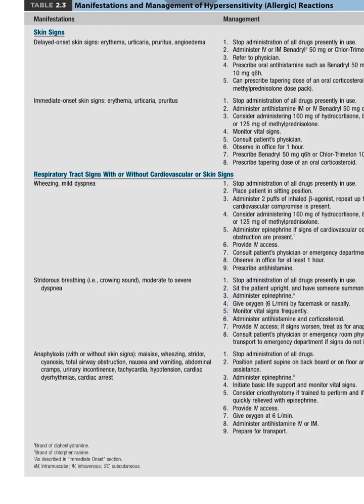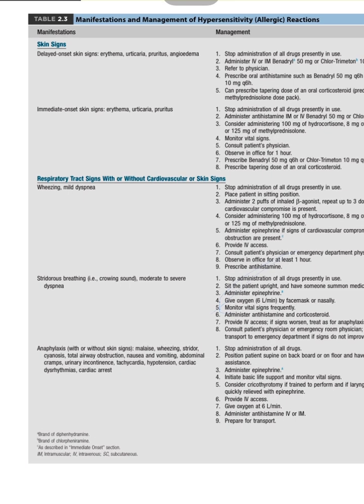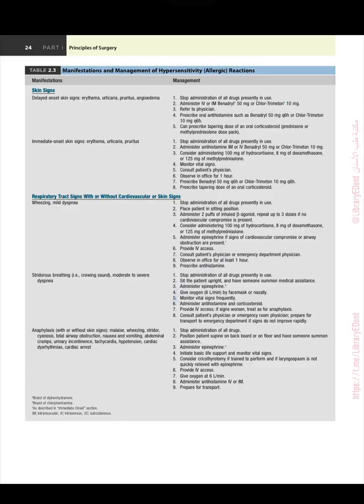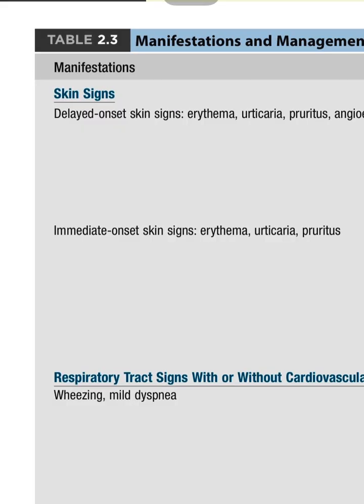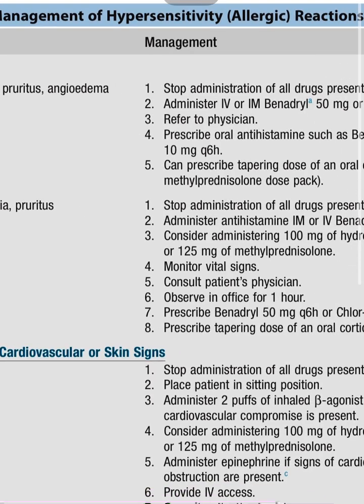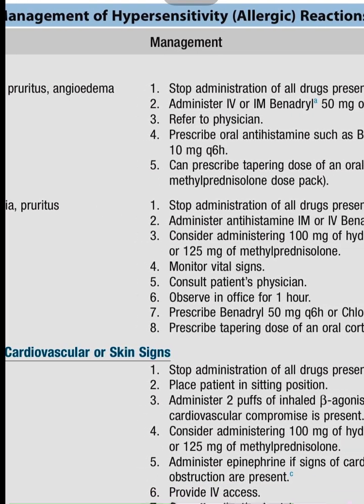So the first thing is starting from the delayed onset skin signs. Slow, but it could be dangerous. Talking about the skin signs, just picture this: a patient leaves your clinic after a filling and calls back an hour later complaining of a red itchy rash. This is a delayed skin reaction. That is an example you can imagine.